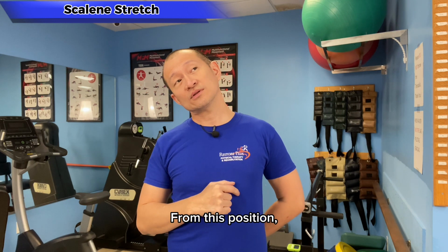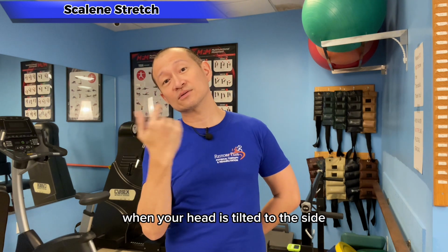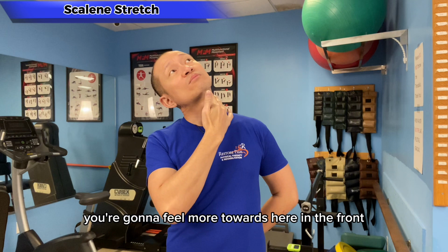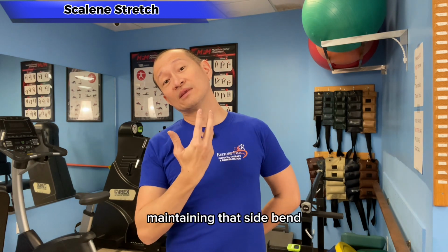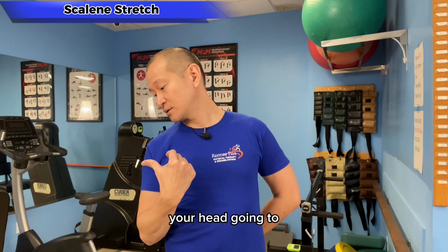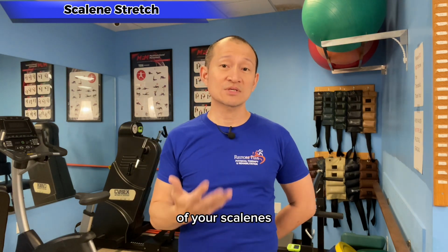From this position, you're going to look up to the ceiling. You're going to feel the stretch when your head is tilted to the side. You're going to feel the stretch here. And when you look up, you're going to feel more towards here in the front. And then I want you to slowly, maintaining that side bend, rotate little by little your head, going from looking up to looking down. You're going to be stretching different fibers of your scalenes.